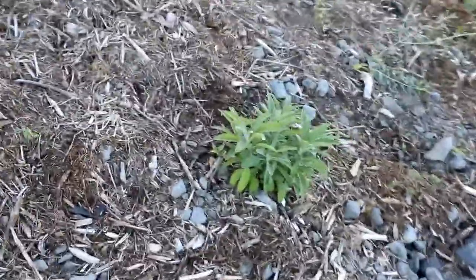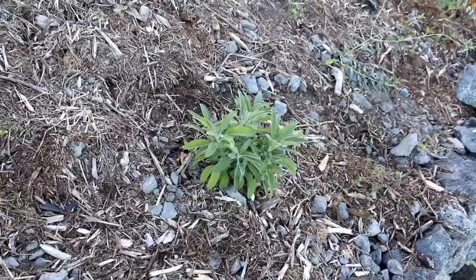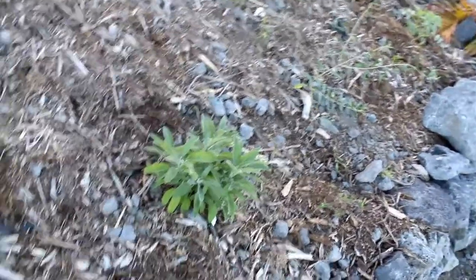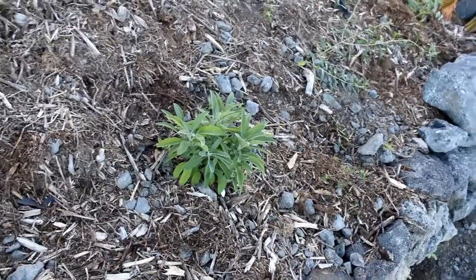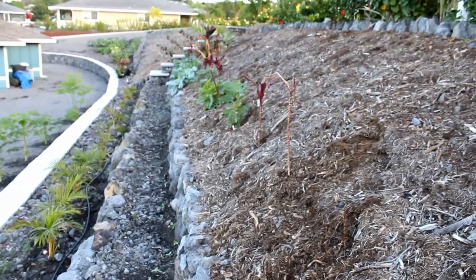And then there's a couple of odds and ends. So here is sage, so seed grown. Just put it in, don't water it, leave it alone, and it's as healthy as can be. And this has really only been in the ground for, I don't know, most of this stuff has only been in the ground for 2 months maybe. And it's all just gone crazy.